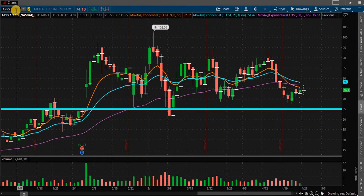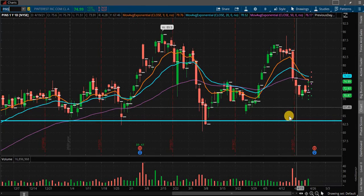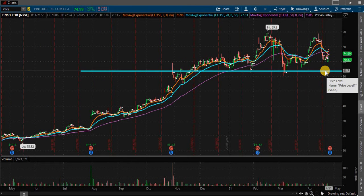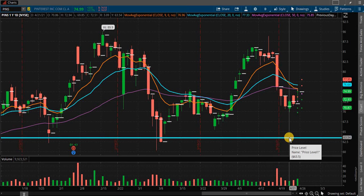Now, jumping into another position that I have set up for next week, I've taken a trade on Pinterest. Again, this is another cash secured put. And I've decided to sell right here at this blue line of $63.50. For me, this feels like a good price to get in on Pinterest if it does happen to drop. And I was able to get good premium. So the max profit for selling this $63.50 put was $101 and it expires next Friday.